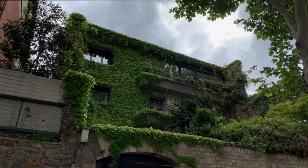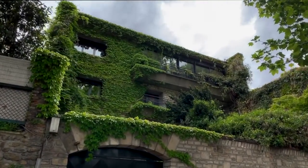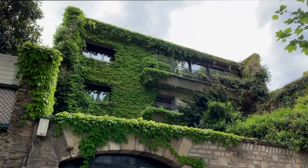So that's nice. That's a modern building, as you can see, but the greenery still is the theme of the hood, so to speak.